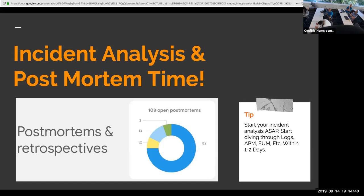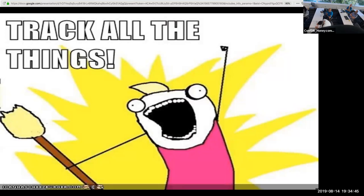So we try to do this, so we don't have 108 open postmortems, because you're not going to get to those. And this is cheesy, but track all the things. This is one of the things that we really try to do. I was a database engineer for about 10 years of my career, mainly focused on millions and millions of databases. I love tracking things in databases because there's amazing stuff that you can find from that.